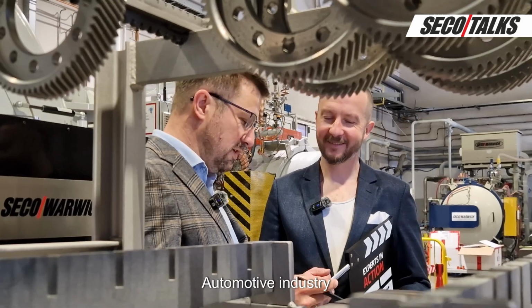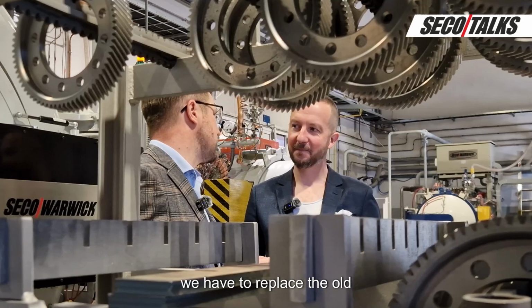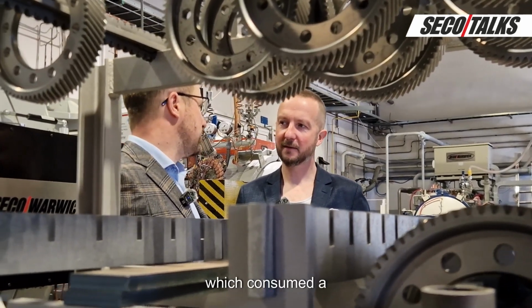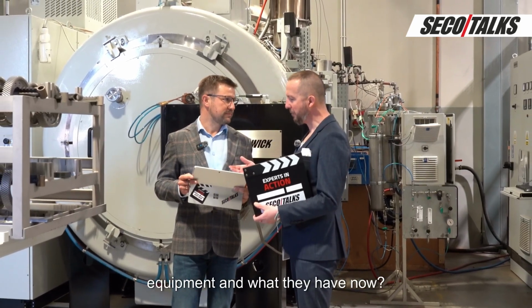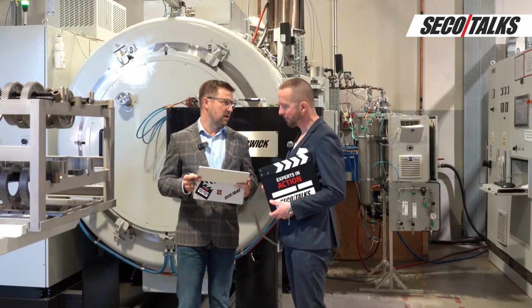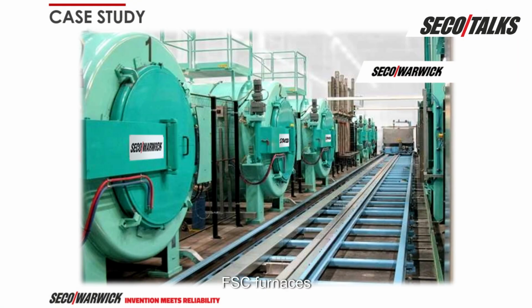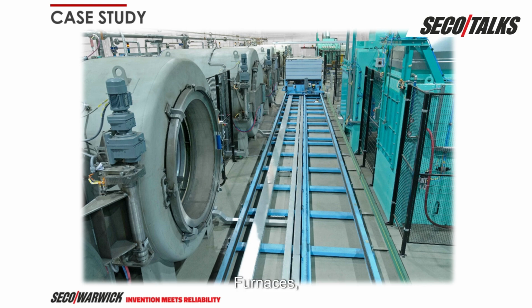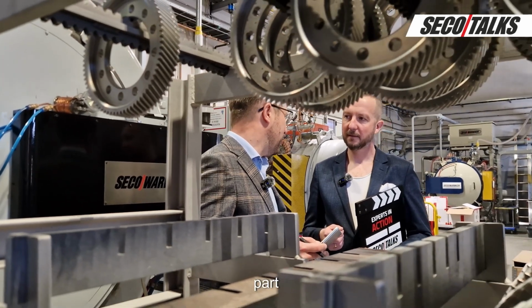What industry is this case? Automotive industry, and for this particular case we had to replace the old continuous furnace, which consumed a lot of ammonia per year. In the past, they worked on continuous equipment, and what do they have now? They now have our line of batch furnaces. In this line we have 5 main FNC furnaces. If you say line, what does it mean? Furnaces, preheating furnaces, a washing machine, a cooling station at the end, and of course the loading machine as a part of the system.